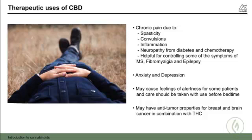It definitely reduces inflammation as THC does, but it specifically deals with pain due to spasticity. And there are a lot of chronic pain conditions that originate from muscle spasticity. Fibromyalgia, multiple sclerosis, epilepsy, its origin is spasticity. And that's why you've seen CBD become a go-to therapeutic alternative for many people who suffer from these spasticity-related conditions.